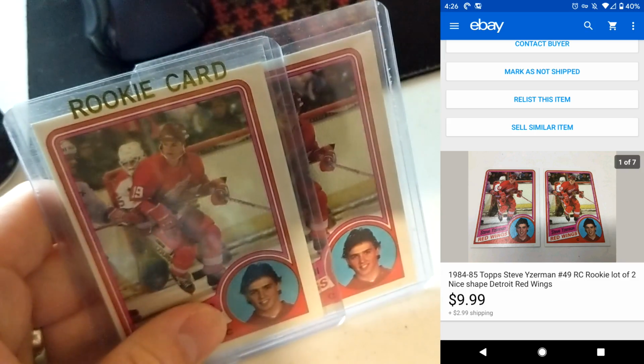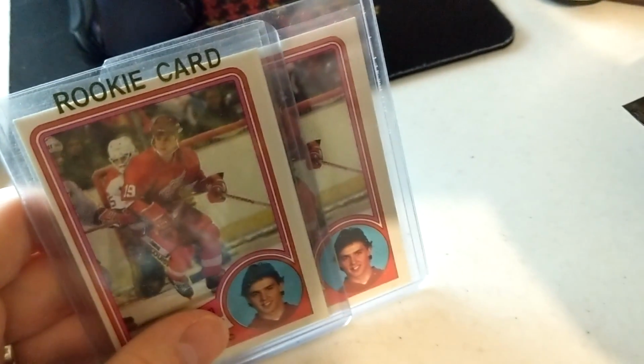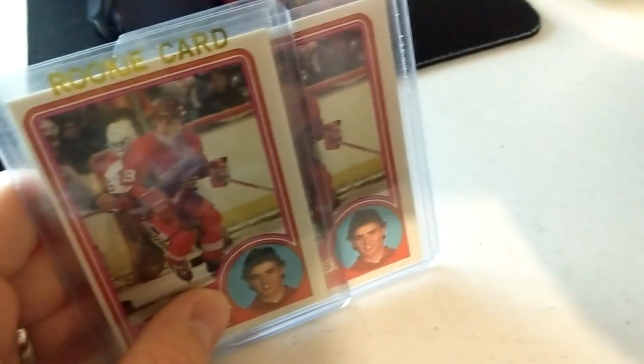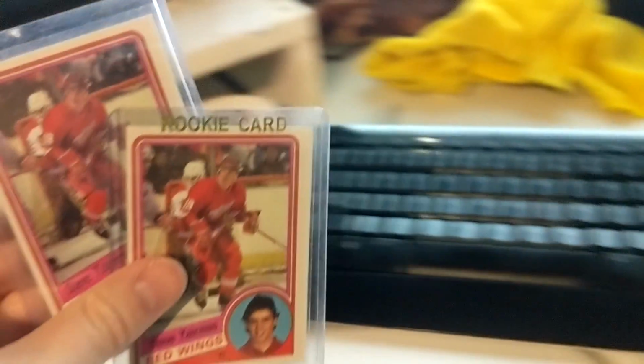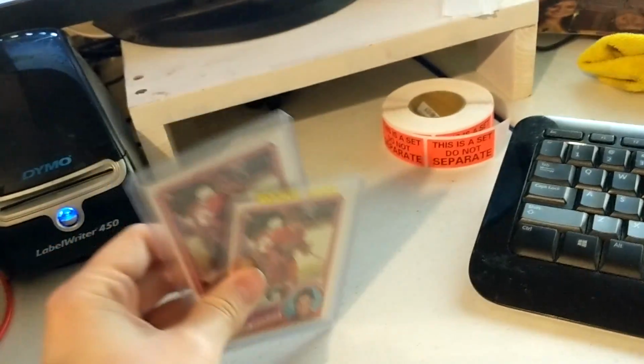So I guess if you can get cards for dirt cheap, they can be worthwhile, but getting these for 5 and selling them for 10, not really a worthwhile flip. But there's a couple dollars in profit, and I'll take it now that they're sold.